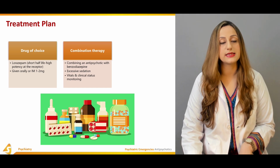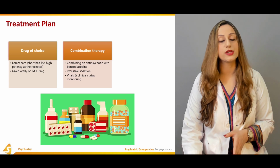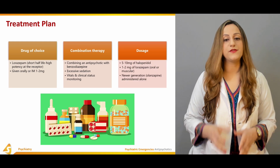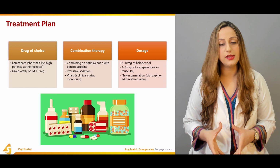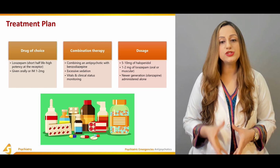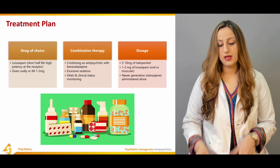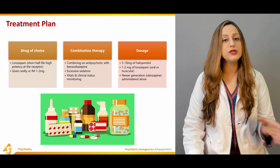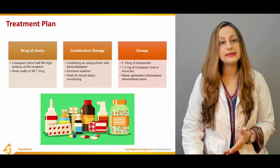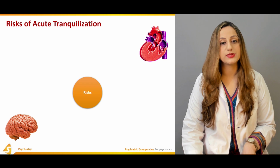The vitals and clinical status monitoring is to be regarded in such individuals who are taking antipsychotics along with the benzodiazepines. These dosages usually are 5 to 10 milligrams of haloperidol, 1 to 2 milligrams of lorazepam, oral or muscular, and then newer generation drugs, for example, olanzapine, is sometimes given alone. So these are the treatment plans for individuals who are on antipsychotics and they are having side effects that are related to such antipsychotics or benzodiazepines.